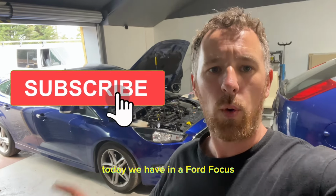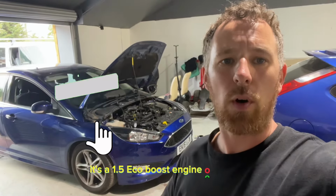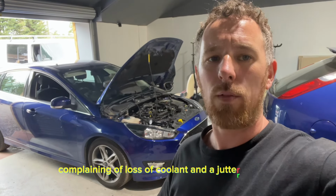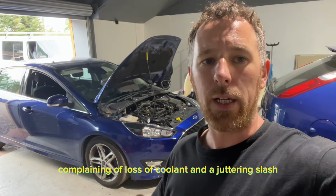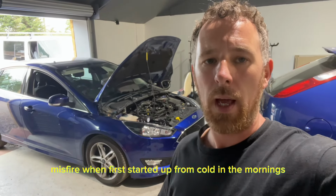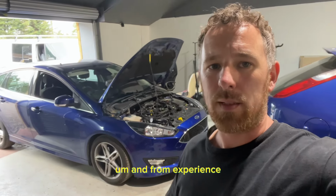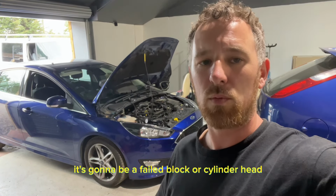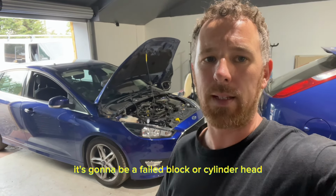Today we're having a Ford Focus. It's a 1.5 EcoBoost engine on a 2016, complaining of loss of coolant and a juddering / misfire when first started from cold in the mornings. And from experience, it's going to be a failed block or cylinder head.